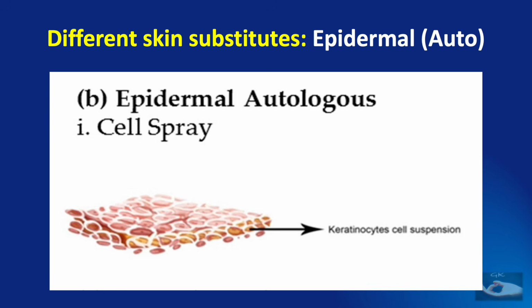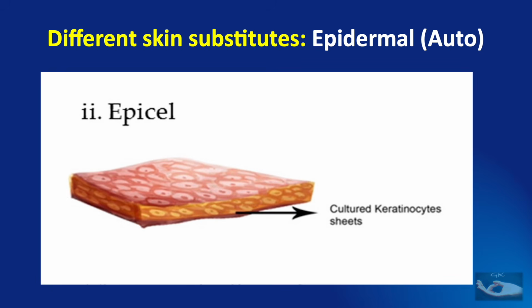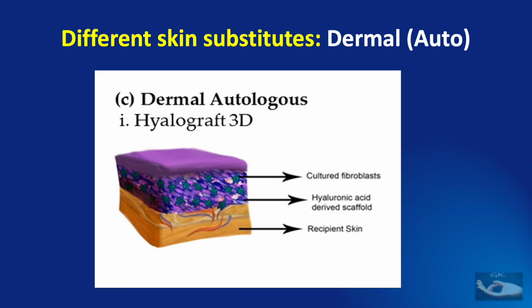When we consider the epidermal skin substitutes, the first is the CellSpray, which consists of a keratinocyte cell suspension. The Epicel, which consists of cultured keratinocytes in sheets, which we have already seen as cultured epithelial autografts, and the product known as LaserSkin, which consists of cultured keratinocyte sheets applied over microperforated hyaluronic acid membranes. The examples of dermal autologous skin substitutes are Hyalograft 3D, where you have cultured fibroblasts in a hyaluronic acid derived scaffold.